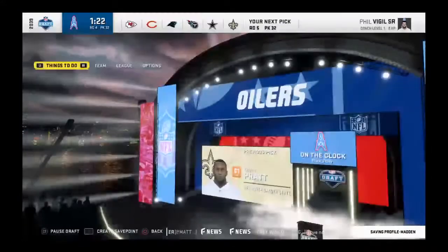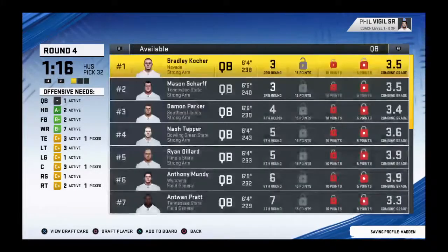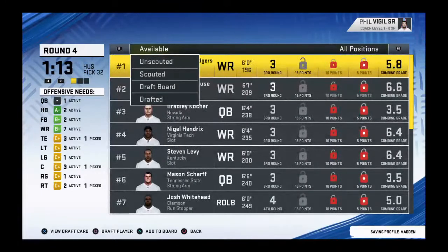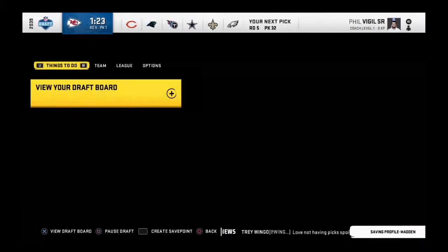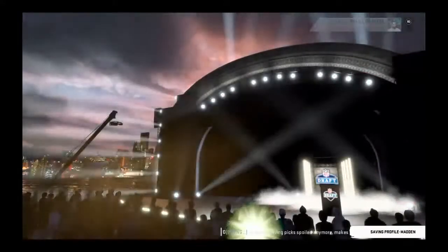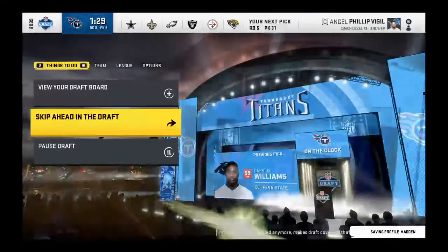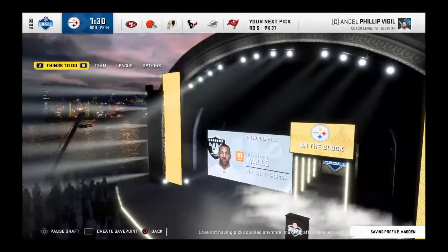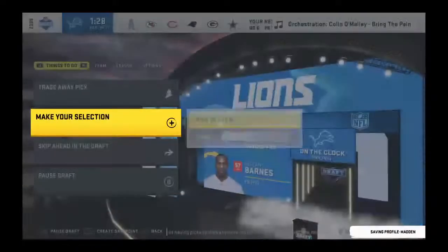The Chiefs are now on the clock. The Panthers are now on the clock. The Bills are now on the clock. The Lions are now on the clock. How come nobody's at the podium? That's because both teams are right now working on a trade. The Houston Oilers are now on the clock.